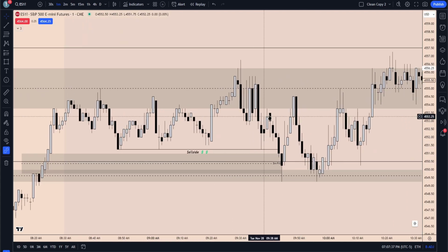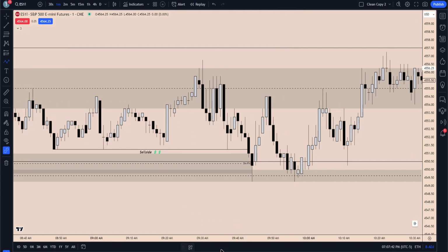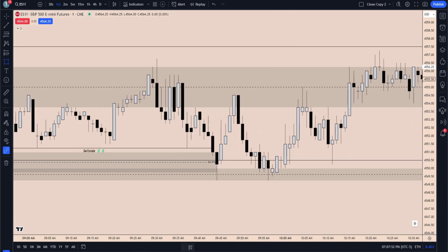At that point, we then create the low. We break structure here at this high, and we were honestly looking at this as the breaker. So it gave a little deeper retracement than we like to see, right? We didn't break with a fair value gap, so it's lower probability. Our second entry came here on this inversion volume imbalance.